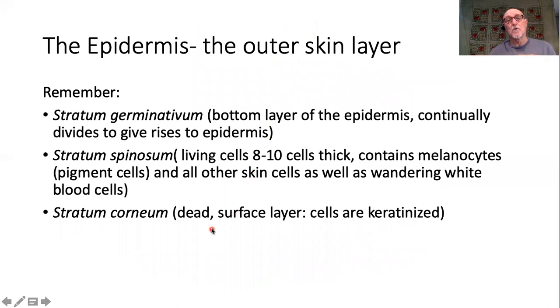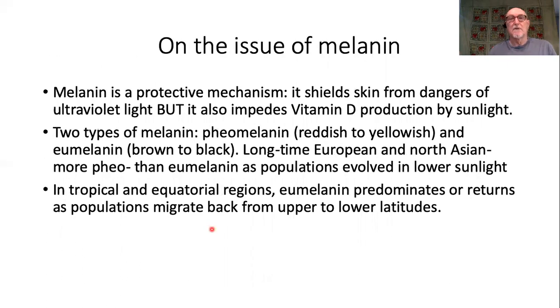And then the stratum corneum. The stratum corneum is that dead layer, heavily keratinized cells. They're usually compacted and flat, and they flake off continuously to carry away bacteria, etc., with them. And then below that, the dermis.